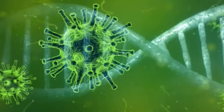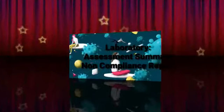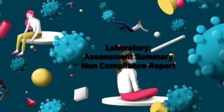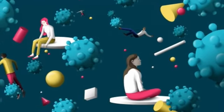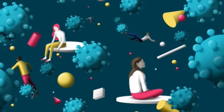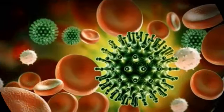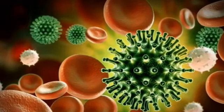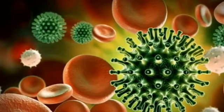The assessment is carried out according to the standard annual procedure and checklist. Now, once the assessment gets over, the laboratory will receive an assessment summary as well as non-compliances, if there are any. The laboratory needs to address all these non-compliances within a period of 30 days. Not to mention, the quicker the laboratory is able to address all the non-compliances, the quicker the laboratory will receive the accreditation certificate.